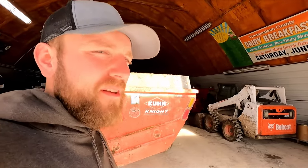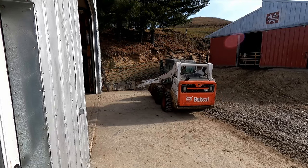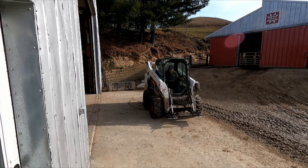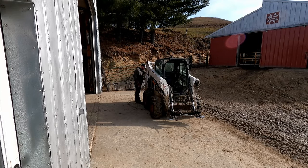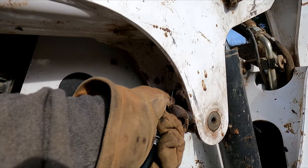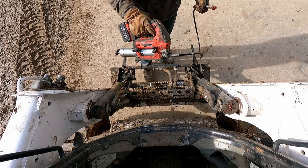The only bummer about the weather outside is it's kind of muddy, but it is just feeling nice. Sun's out, 50 some degrees, light breeze, beautiful out here. Let's get the skid steer out here and get it all greased up. Out of grease.